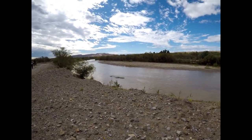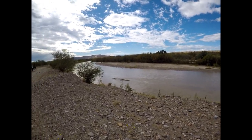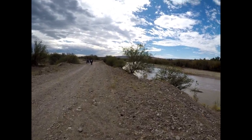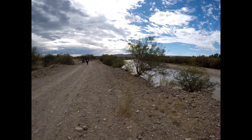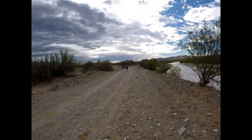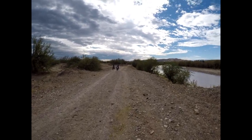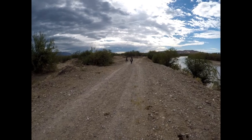There's a little island in the middle of the Rio Grande. Hope I'm saying that right. I hope so too, because you said it 700 times. I've got to learn how to say these things correctly. So the donkeys are $5 both ways, round trip. We decided to walk it.